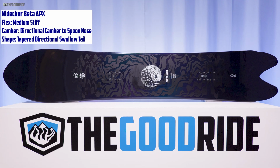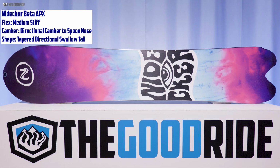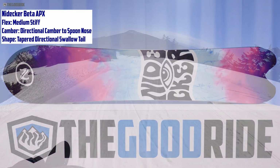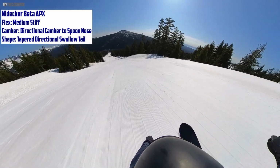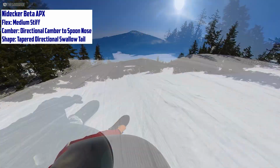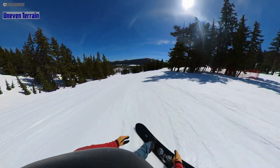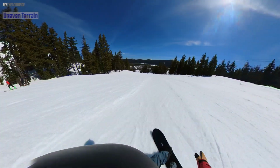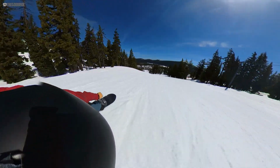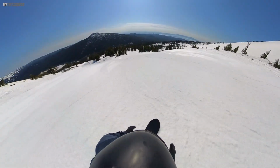So next we have the Nidecker Beta APX. I just love this ride. It's so much fun, but it really needs a front foot weighted carve. Likes a positive setup much more than slightly duck, and is for those that want an easy board to control if you size it correctly, but still more of a down the line, drivey turner. It's less of an across the groomer and circle carve kind of ride. It's more of a straight line and high speed carve kind of ride that really lights up on groomers.